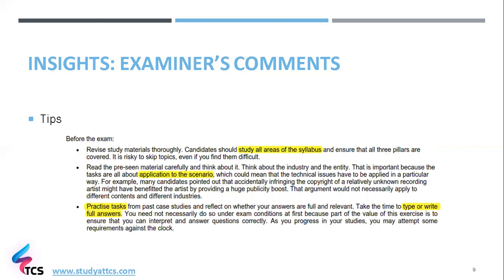Then before the exam, the examiner is telling you to do certain things. You are supposed to study all areas of the syllabus. Yes, definitely. You need to go through all the relevant content pertaining to E1, P1 and F1. You can't leave anything out, because let's assume you left out regression analysis, and there's a question about regression analysis. Usually a regression analysis question carries a weightage of 50%. So if you had not studied that area, then definitely you won't gain marks for that subtask. So it's of utmost importance that you study all syllabus areas.